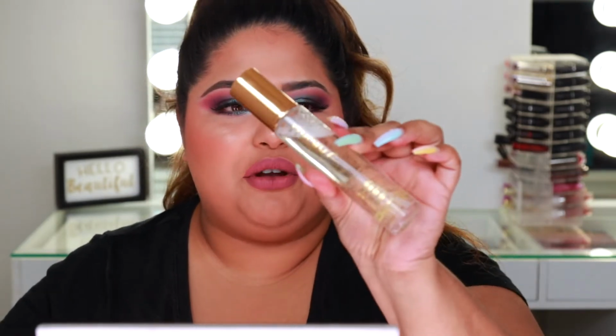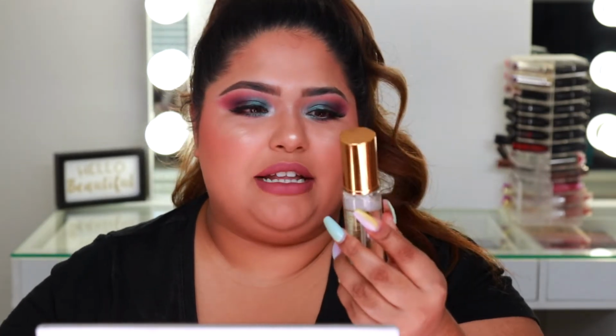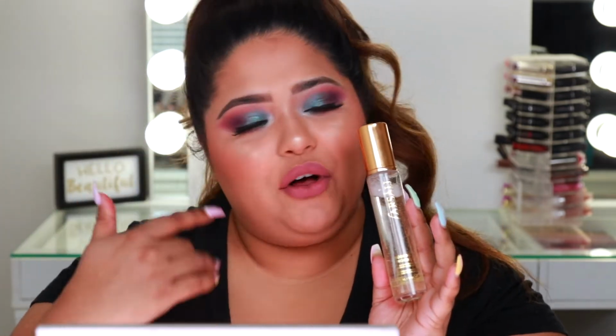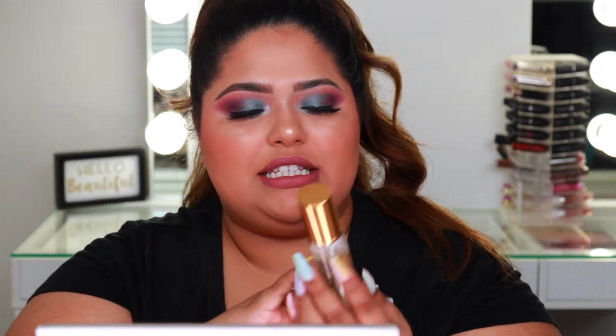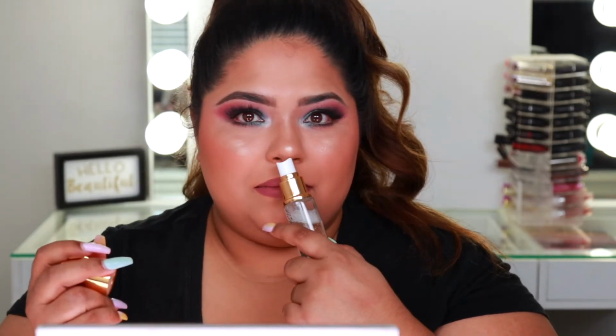And if you look, what's so cute about this, first of all, the packaging is gorgeous. ForSally is really good at doing sleek, nice packaging. So it's just a very luxe, beautiful, gorgeous, amazing product. So yeah, this is one of my favorites.